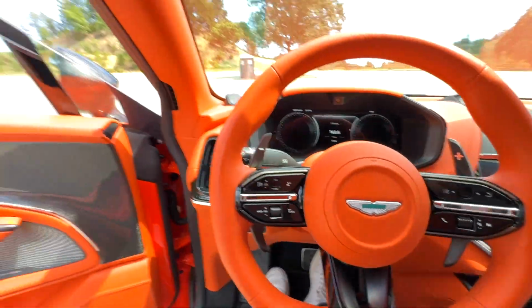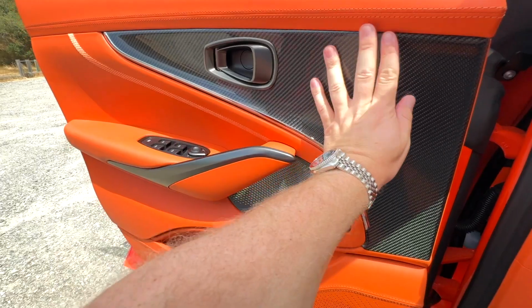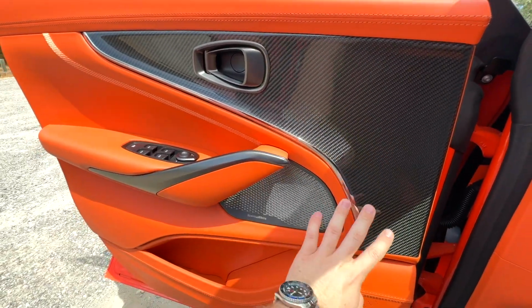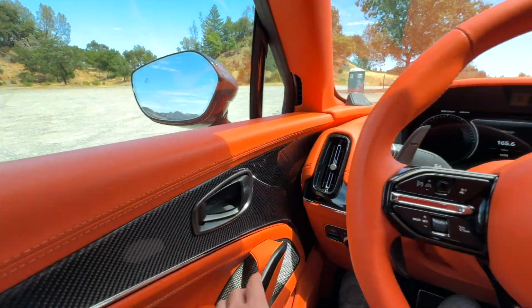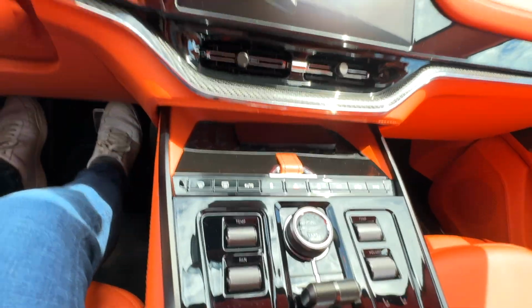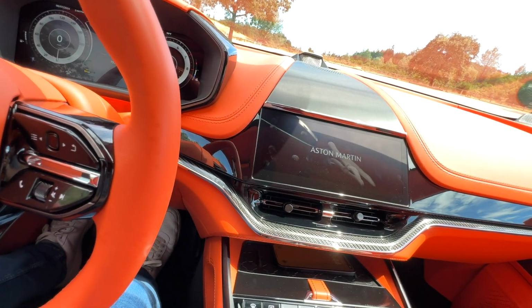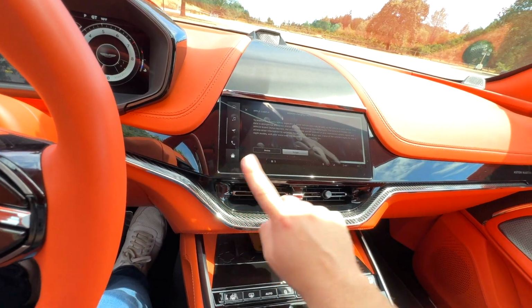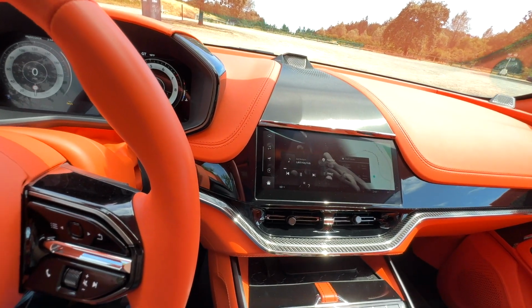So now let's get in, close the door. We've got some nice carbon fiber finish, but again, you can choose whatever you want. You can get woods, you can get aluminums, you can get so many different things here on this interior. Now we've got the engine stop start button here in the middle. You'll notice that is different from how it used to be in the DBX.